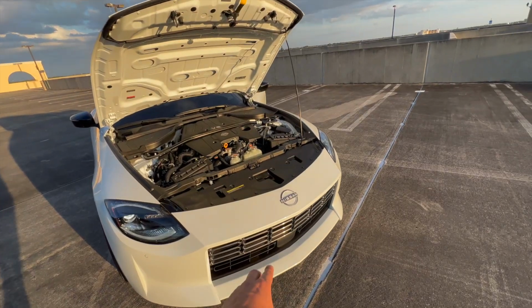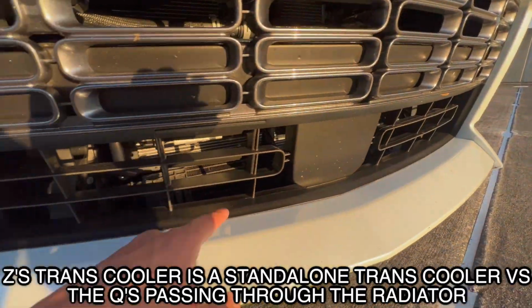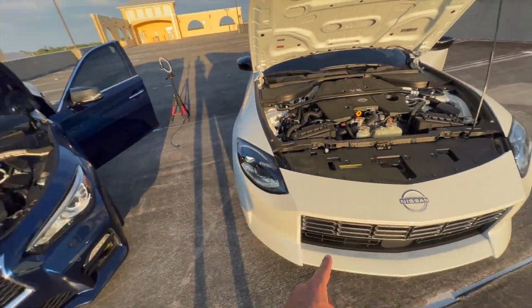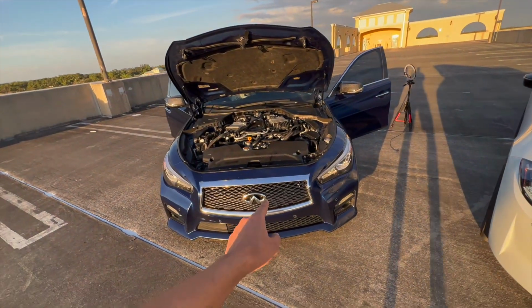This car does come with 2 pumps, just like the Q50 for the intercooler side. It has a trans cooler and engine oil cooler, just like the Q50. Major difference between this one and that one is the heat exchanger. The heat exchanger on this car is about twice the size of that of the OEM one on the Q50.